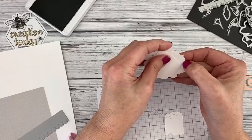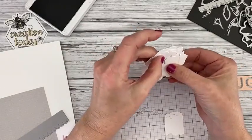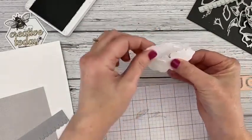This was one of my favorite bundles when I first took a glimpse of last year's catalog. This bundle just popped right out at me because I love peonies.